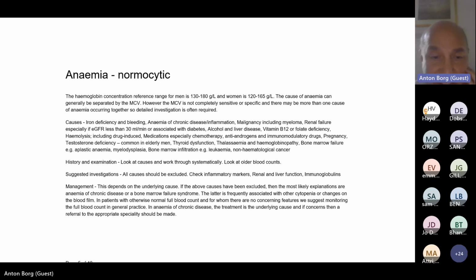In anemia of chronic disease, sometimes that requires treatment, but clearly the treatment is the treatment of the underlying cause, and you might want to refer therefore to the appropriate specialty depending upon the cause of the anemia of chronic disease. Saying that, in a few exceptional patients, we use erythropoietin therapy, which is not funded, but can really alleviate the patient's symptoms.